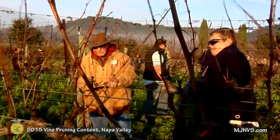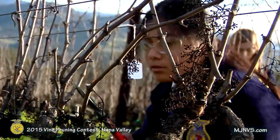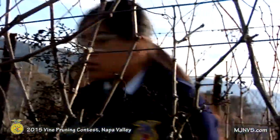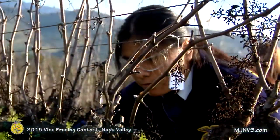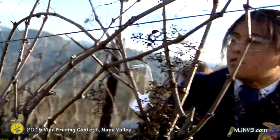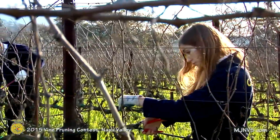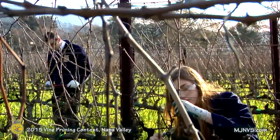The ground rules for the contest is the students will prune for time a certain amount of vines, and they have to be as proficient as possible within that time frame for the vines that they actually select. The judges don't select the vines for them, but the vines should be relatively uniform and healthy and not weak and extra strong.